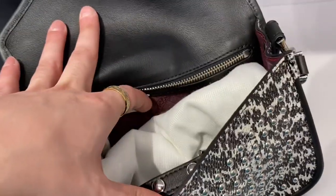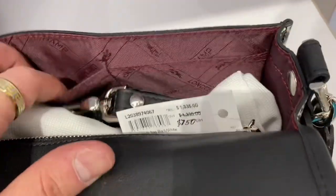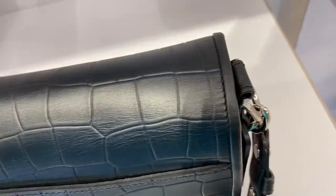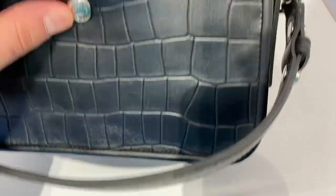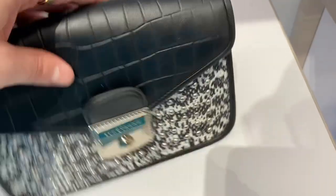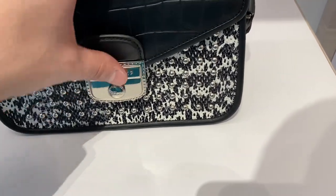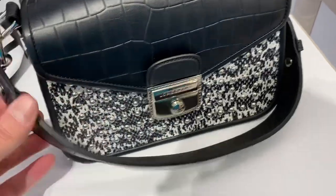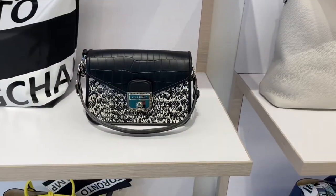$750, was $1,300. That is a good deal. All just under $500 off. I think that's a really good deal. Beautiful dark berry wine color interior. I mean, the mock croc's not that bad. I just feel like it looks a little cheaper compared to the ones that we just seen. So that's why I don't like it as much. But nonetheless, it's gorgeous. And the leather is just really soft. You can never go wrong with anything Longchamp.